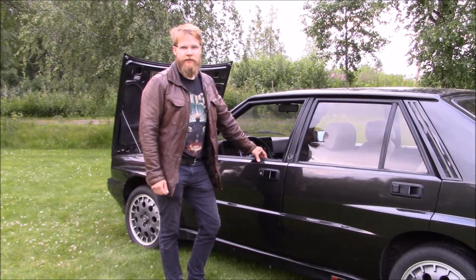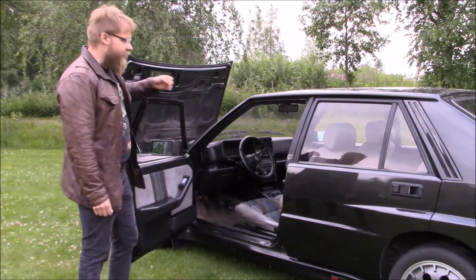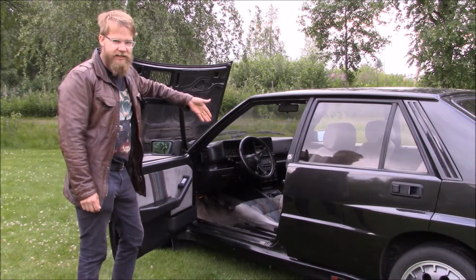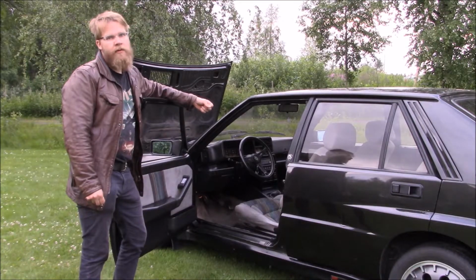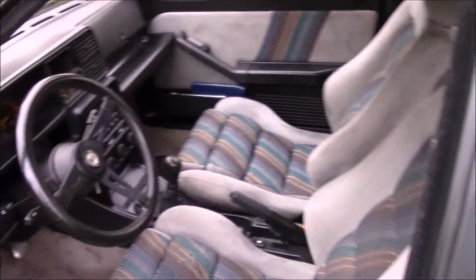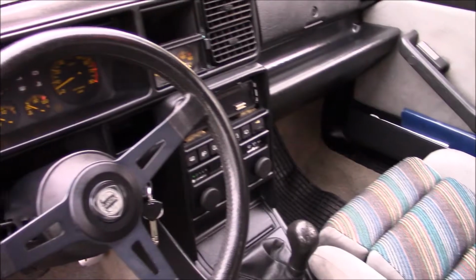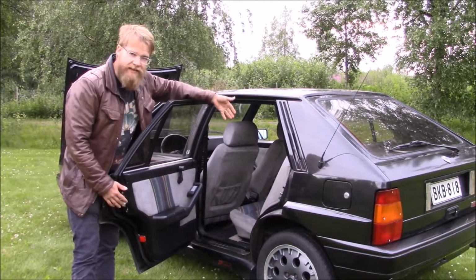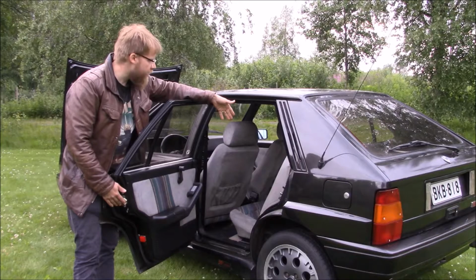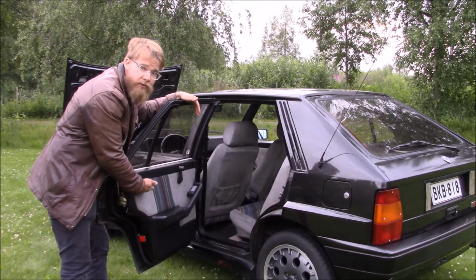Alright, let's take a peek to the inside of this very fine example. Here you can see the Alcantara Recaro seats and a very cool dashboard which gives you so much information you can only dream of with modern day cars. And as you can see, this is a proper family car with a lot of room in the back. And as all 80s cars, it has lots and lots of plastic.